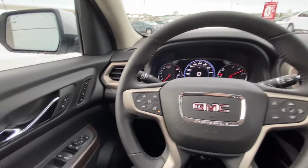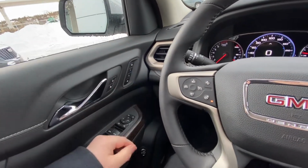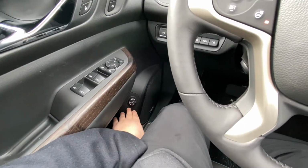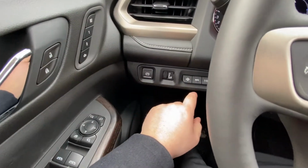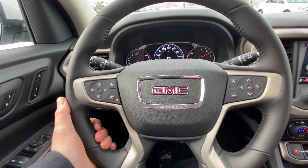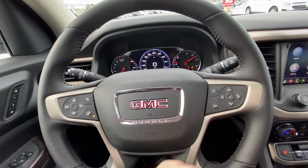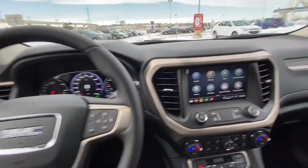Taking a quick look at the interior of the GMC Acadia Denali, we have the power windows, locks, mirrors, as well as memory seating, power adjustable, height adjustable, and power tailgate here as well, electronic parking brake, and your heads-up display controls. A leather-wrapped heated steering wheel with cruise control, forward collision warning, as well as speak-to-talk and audio controls. Vehicle has 6 kilometers on the odometer there, brand new.